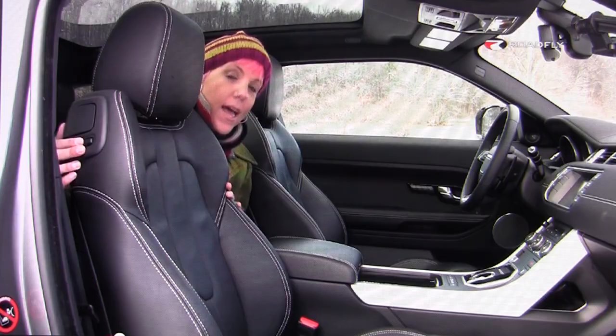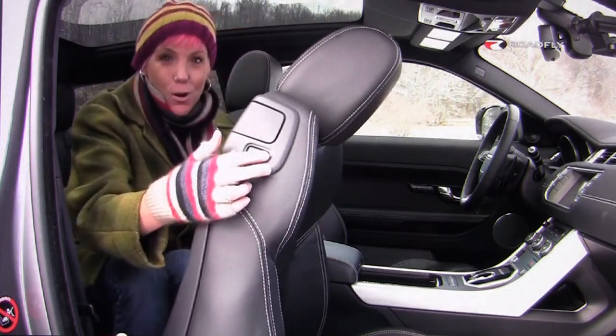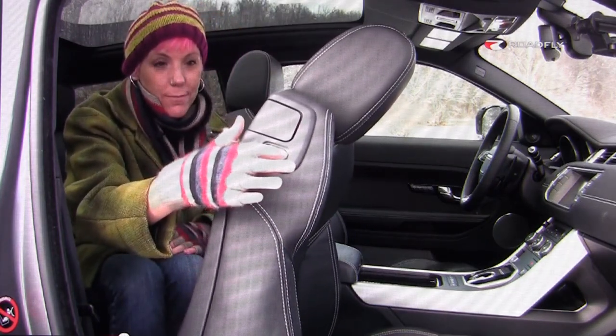At number 10 is this fun off-road Range Rover Evoque review by our friends over at Roadfly. By the way, Emmy, she's the one with the pink hair doing the review of the Evoque. She also races off-road buggies around the world when she's not doing car reviews for Charlie and the gang over at Roadfly. However, getting in and out is a whole other story.